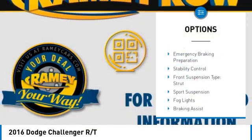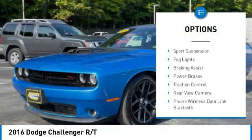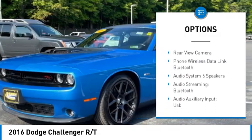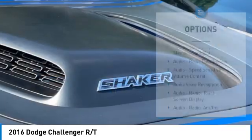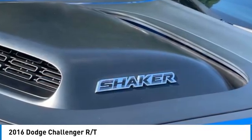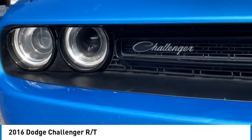Power windows with safety reverse, emergency braking preparation, stability control, front suspension type, strut, sports suspension, fog lights, braking assist, power brakes, traction control, rear view camera.